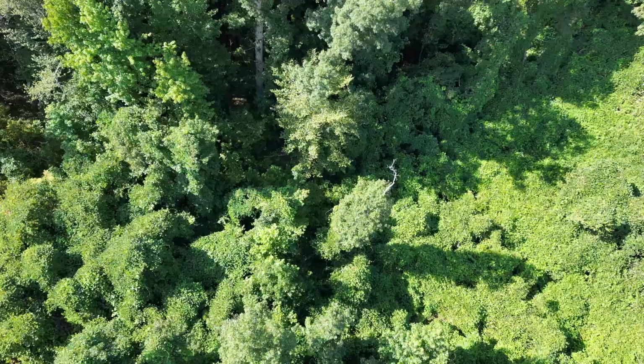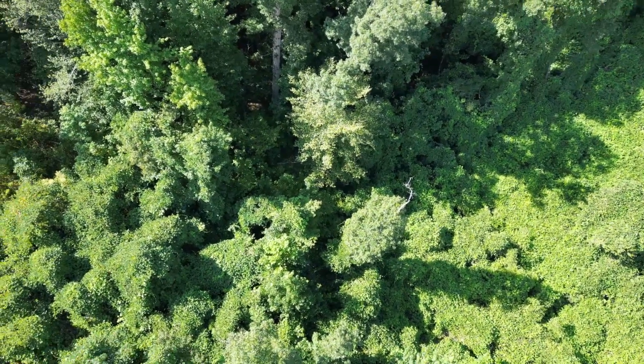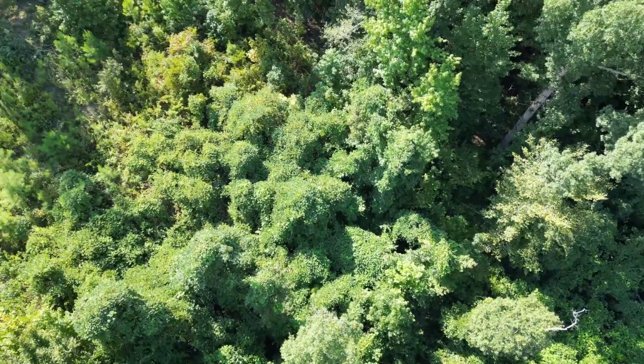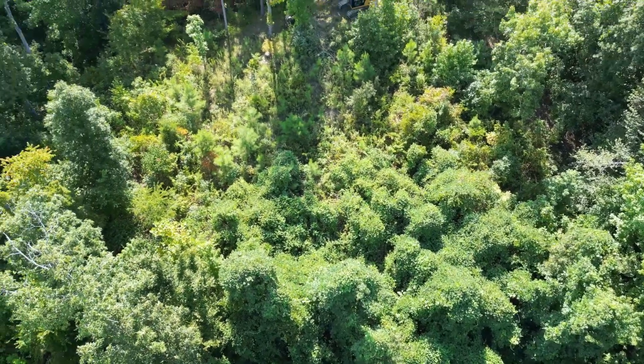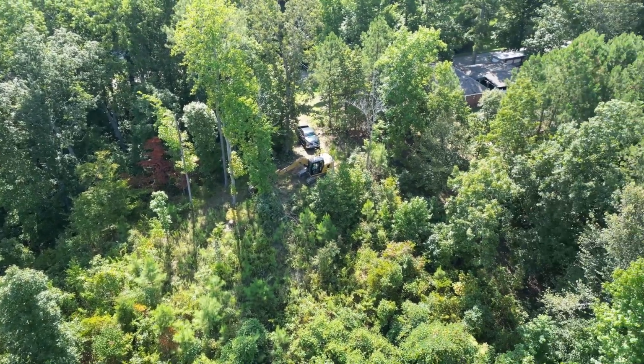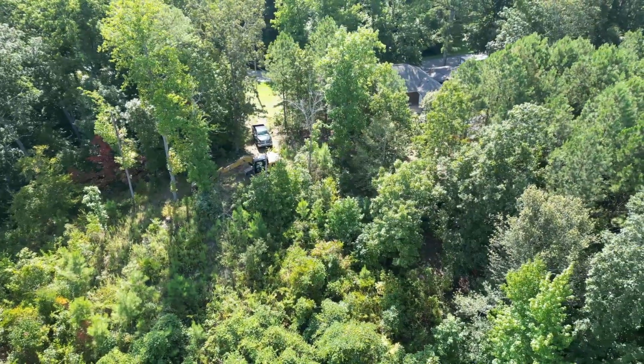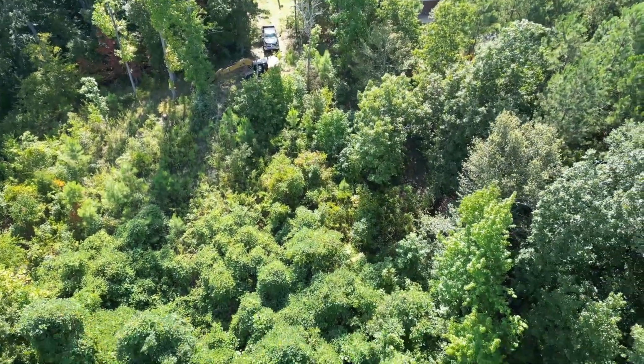So yeah, we're going to just take down all this smaller stuff. I hope that's not a creek down in there. I don't know what it is. But anyway, that's what we're doing today. Shouldn't be too bad, I don't think. But I got to get me a path cut down through here.